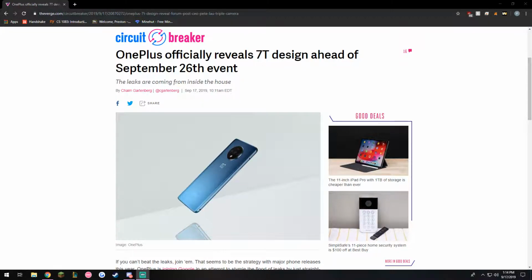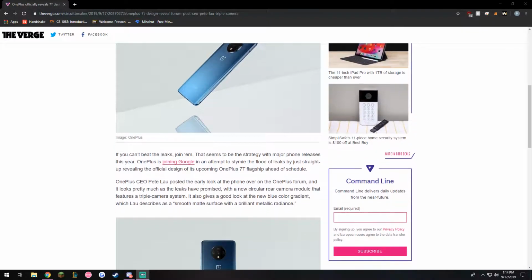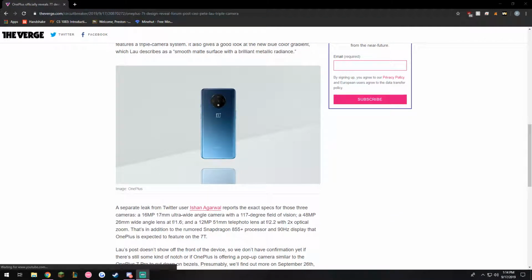But according to a leaker, someone found out the specs for the actual cameras. It'll have a 16 megapixel 17 millimeter ultra wide angle camera with a 117 degree field of vision. I'm kind of sad that they didn't make it a bit wider, like the iPhone has 120. At least make it like 120, 125 like everyone else. But I mean, it's still good. It's still a reasonable wide angle camera.